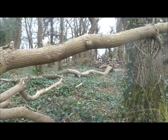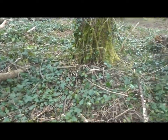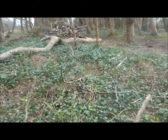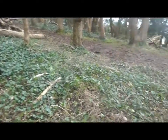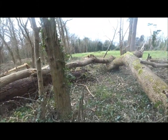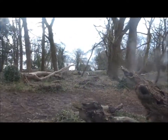My bearded friend's up here, he might have gone. You could never walk in here before. They want all this gone, scrubbed back. That's the archaeologist, I believe. And they seem to have permission to do it as well, you know what I mean. There seems to be permission.